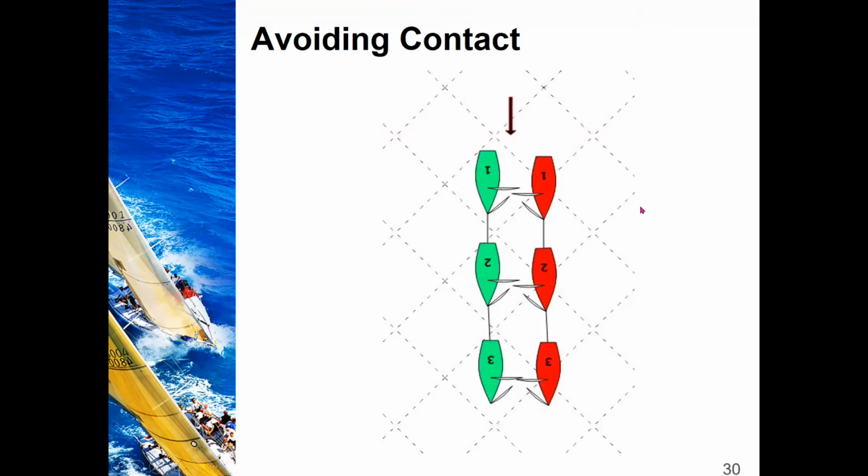Who's on port and who's on starboard? Green is port, red is starboard. No, it's the other way around. Green is starboard and red is port, right? And so red is to keep clear of green. As we're moving along here, red knows, the skipper's sitting right here, that green is there, and starboard keeps her course, and they meet right there.